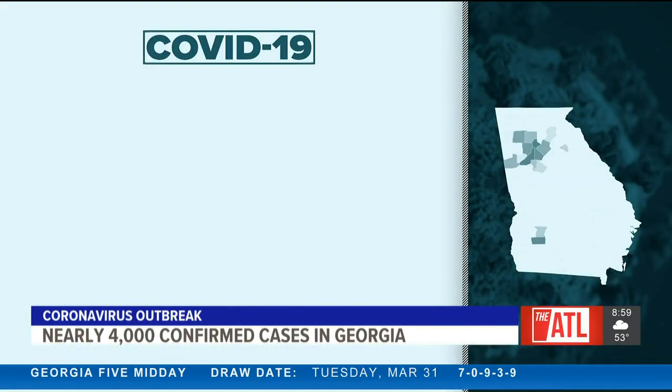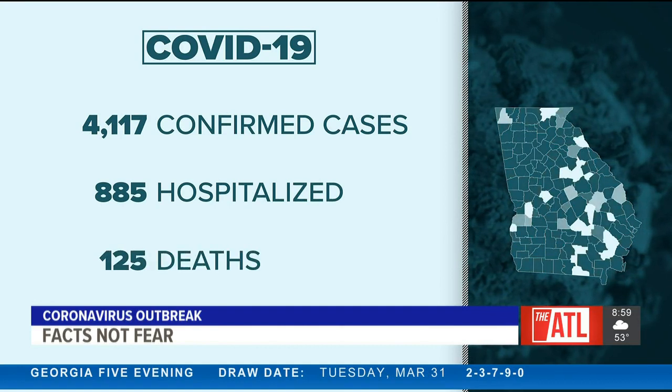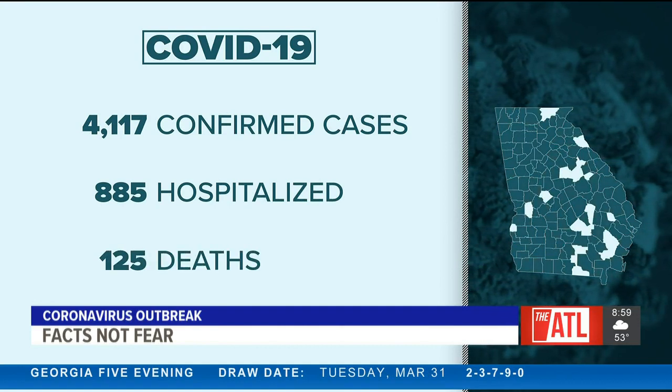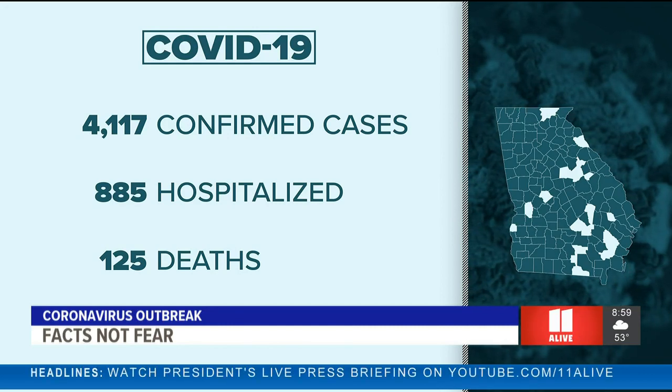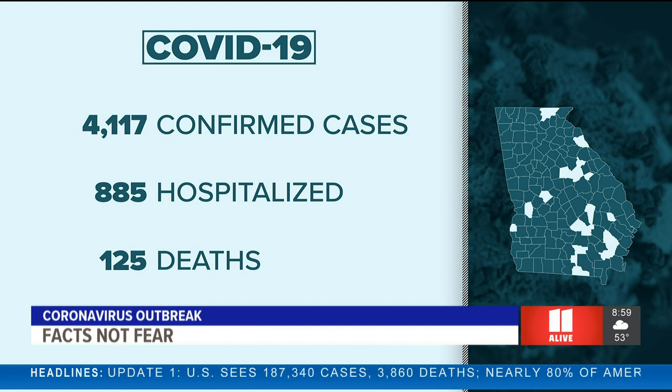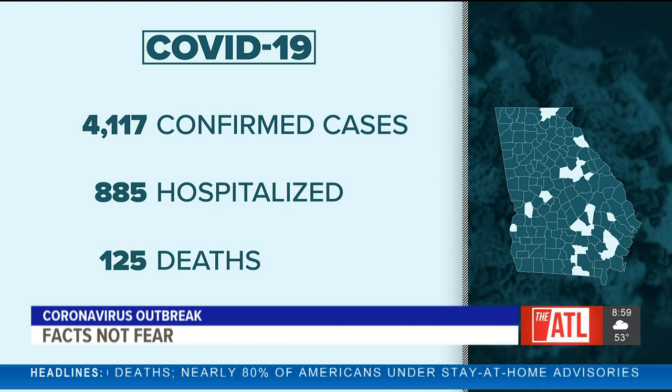The governor announces a partnership he says will dramatically increase COVID-19 testing here in Georgia. But we start tonight thinking of the 125 families in Georgia who have lost a loved one to the coronavirus. Based on limited testing, there are 4,117 confirmed cases, nearly 900 people in the hospital. In the month since the first cases were confirmed, 16,181 tests were processed in Georgia. Again, our testing limitations should be changing very soon.